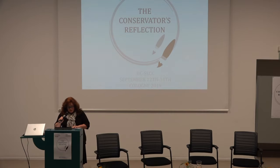Additional professional experience has included conservation internships at the Gemäldegalerie, hope I said that correctly, in Berlin, the ICN in Amsterdam, and she had worked in Rome conserving mural paintings. She has supervised a number of conservation and technical investigation projects in Estonia, curated exhibitions, and conducted scientific research on conservation and technical art history.